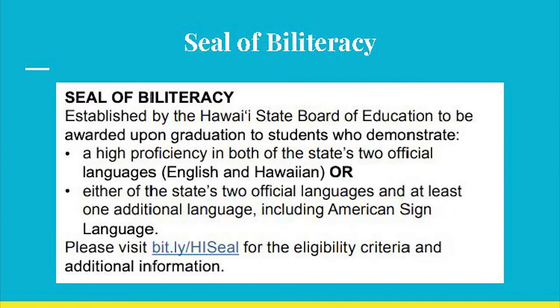The DOE is offering a Seal of Biliteracy certificate for students who demonstrate proficiency in both the state's 2 official languages, English and Hawaiian, or in either one of the 2 states' languages and 1 additional language, including American Sign Language. For more information, please contact your counselor, a world language teacher, or go to the website provided on screen.